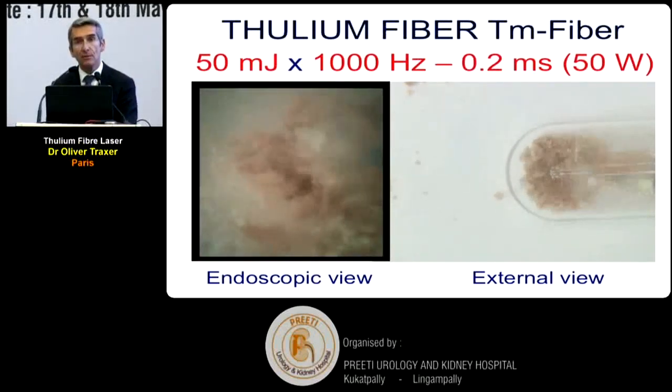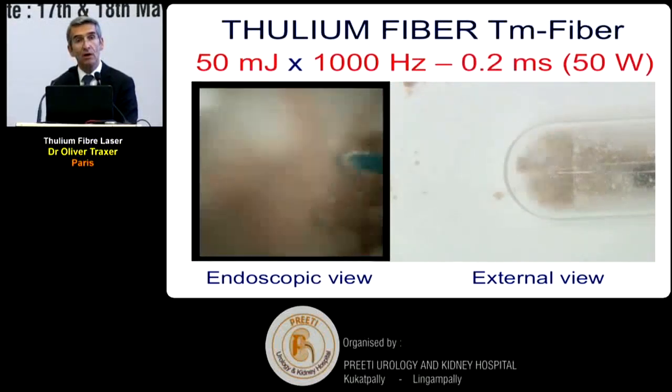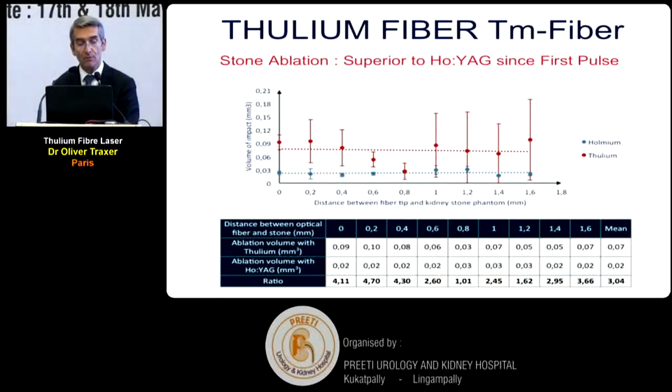1 centimeter means 500 cubic millimeters. And you see the external view. It's really efficient and really fast, producing very small pieces. Coming from the lab, again, if we compare stone ablation, Holmium versus thulium fiber, thulium is always superior to Holmium. Even when we change the parameters, since the first pulse, thulium is always superior to Holmium.